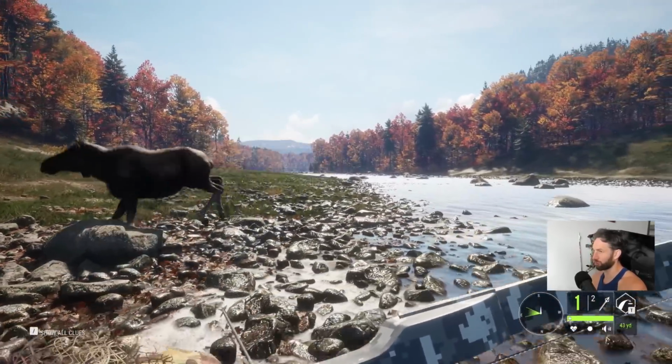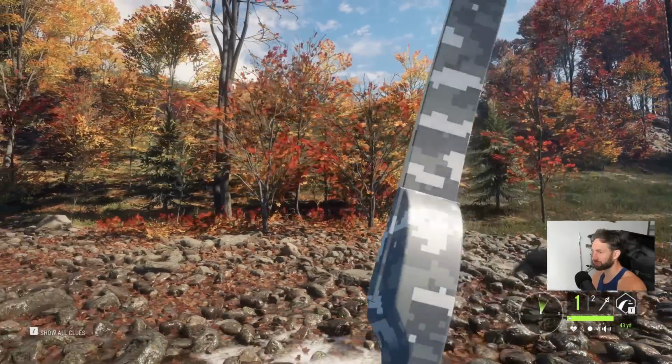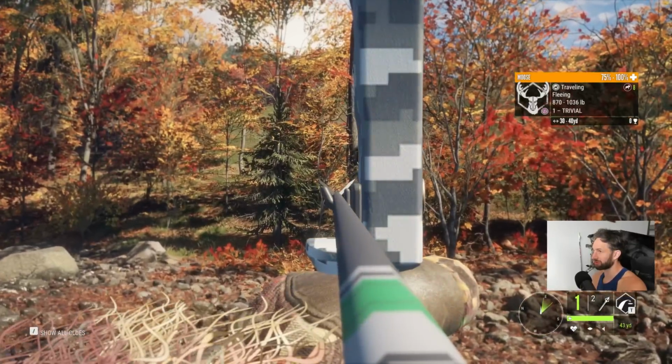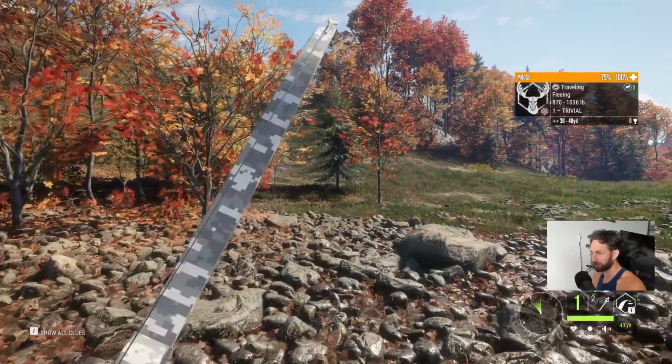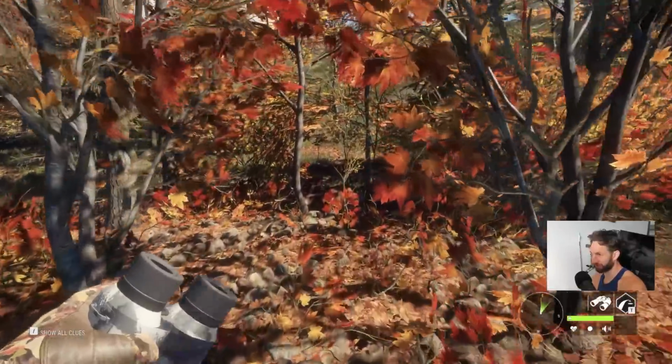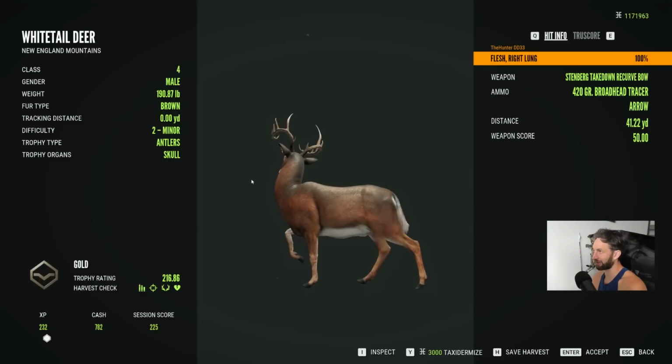Did we get it? Oh, I don't know. Nope. That is not going down. Okay, anyways, our huge buck is piled up right here. Let's take a look at that.